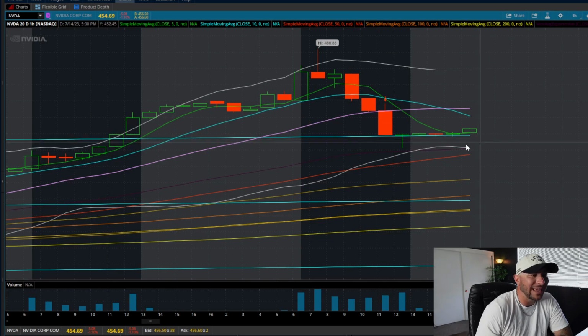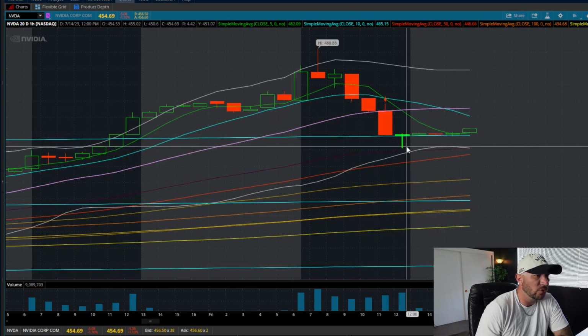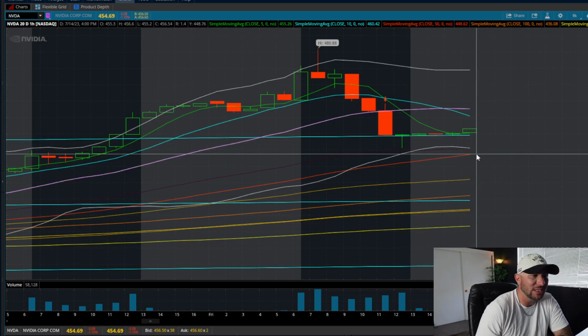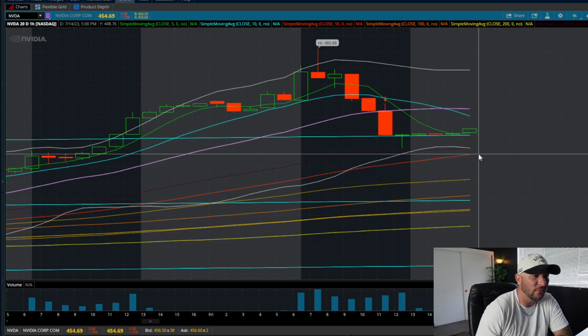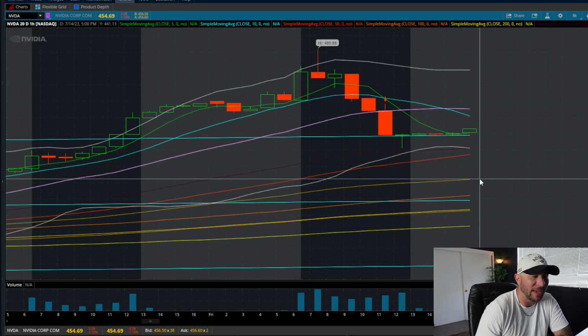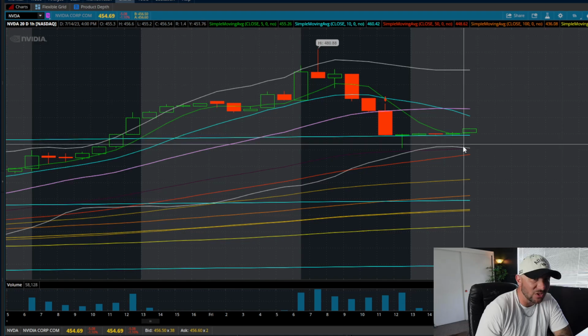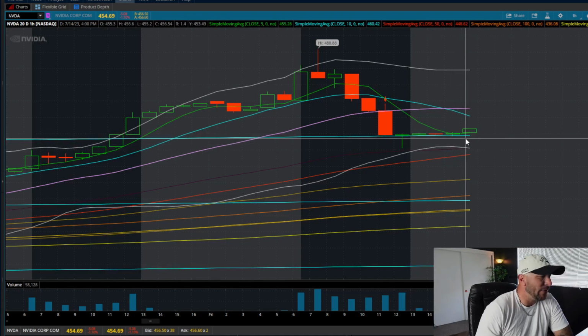So what I would like to start watching is if we start to break down below those Friday lows at around 450 and a half, and we start to lose this 50-day moving average on a 1 hour time frame, I'd like to get in between 450 and 448 and try to play this back down to around 441. Okay, now our stop loss is going to be somewhere between 453 and 454. If that's too wide of a stop for you, size down.